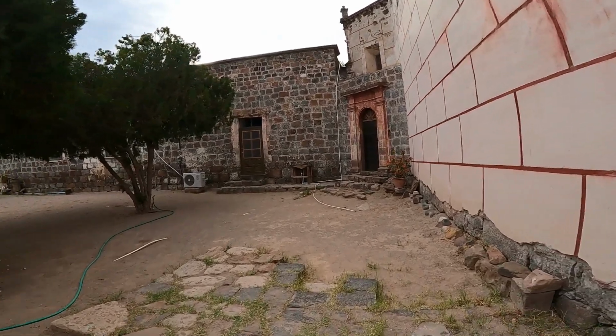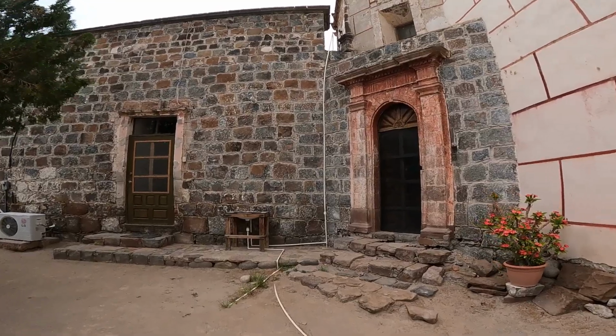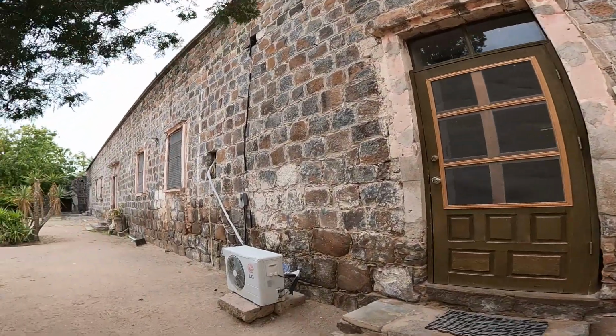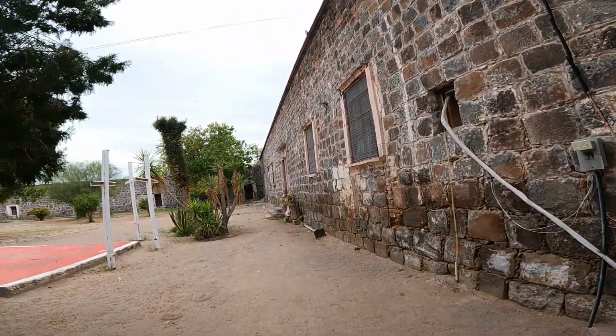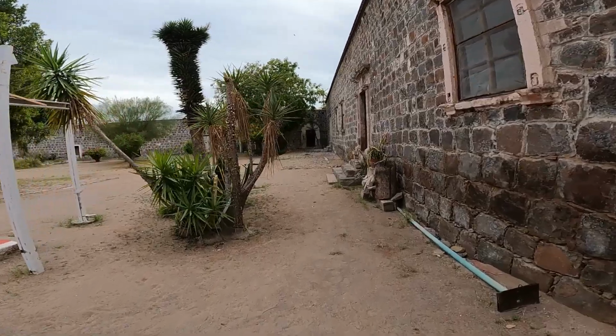Pretty incredible though. And the Spanish influence really reminds me of the Philippines. A lot of the old churches and things I saw in the Philippines were very similar to this. And it's all volcanic rock in the Philippines mostly, so kind of the same thing. Pretty cool.